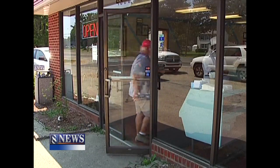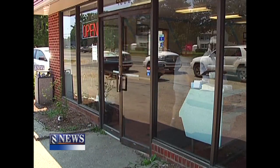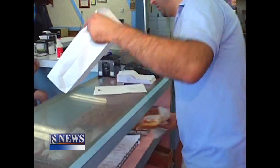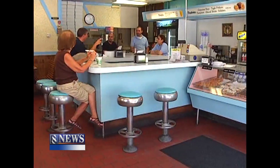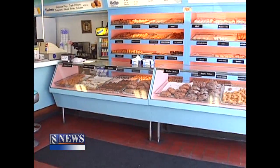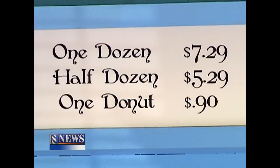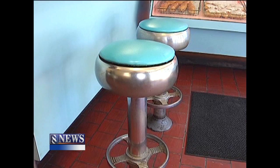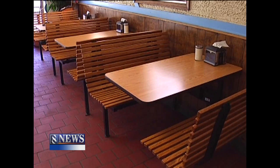Walking into Country Style Donuts on Williamsburg Road is a bit like stepping back in time. The longtime East End store is an old-timey 1960s coffee shop feel by design. It was renovated just a year ago with fresh paint and new signs, but the family that owns the business kept the stools, the Formica countertops, and the booths that customers have known for decades.